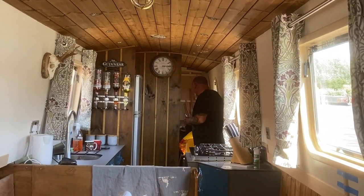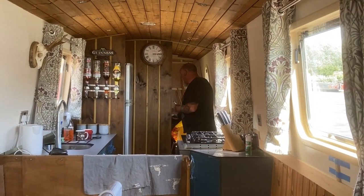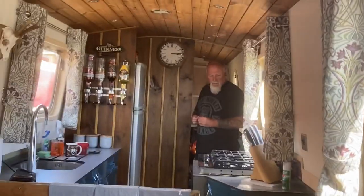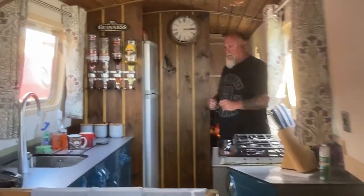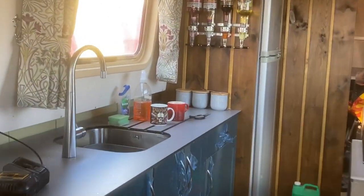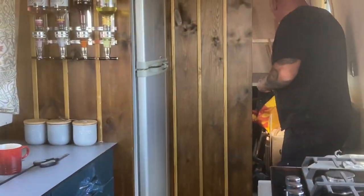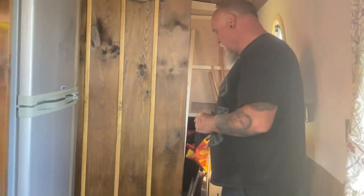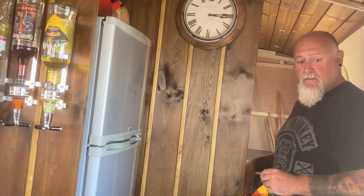Stuff moved. Yeah, we're a bit cluttered, aren't we? It might not look cluttered to everyone else, but to me it is. I really don't like clutter at all. So there's a couple of boxes. There's a bit of ply left here, but I'm hoping I can use that for shelves in the vanity unit.